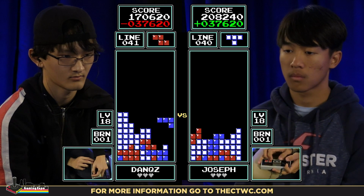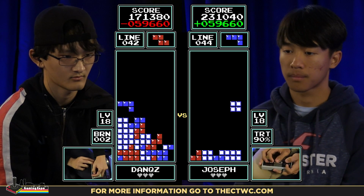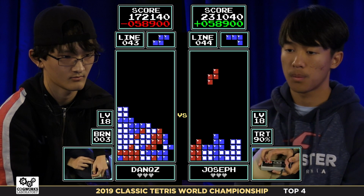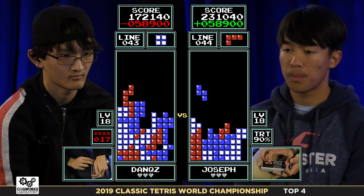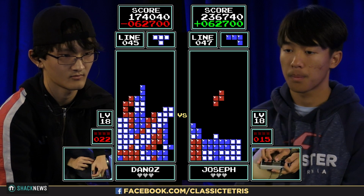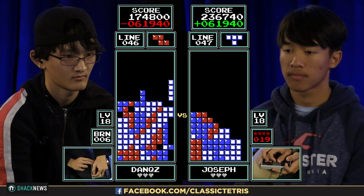And there you go. Now he's set up for a Tetris again. And boom, Tetris for Joseph. Dan QZ, is he going to build his well on top and do it dirty? Couldn't quite hyper tap it all the way over there fast enough, but like I said, he should be fine. Oh, actually, the pieces are not going very well right now.